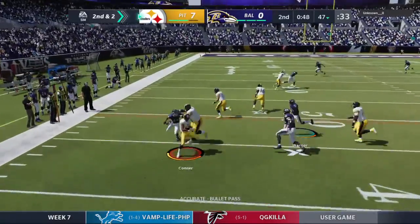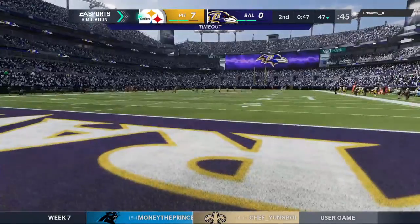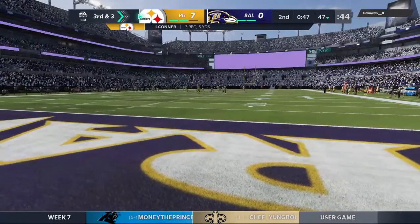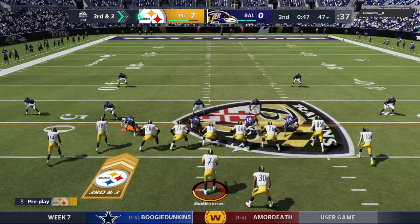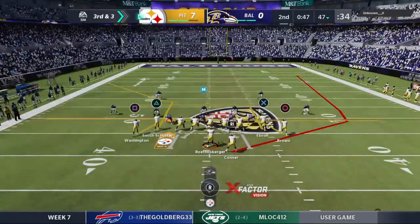Roethlisberger. Now they go screen. It's complete. And he'll lose yardage here. Back at the 47. Now the Ravens going to use one of their timeouts as the clock's going to stop with 47 seconds to go in half number 1. The last completion actually lost a yard, so now they'll need to convert on 3rd down.